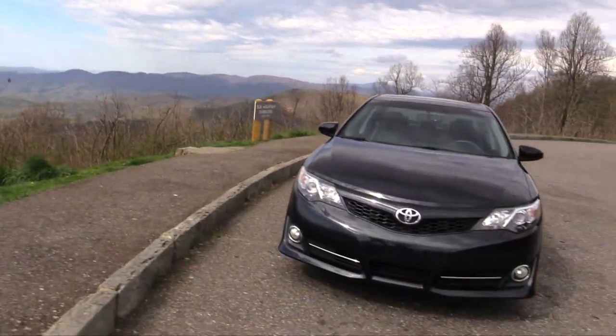So cool. Well, should we hit the road, babe? Yes, time to hit the road. We will be stopping all along the Blue Ridge Parkway. Today we're gonna picnic for lunch. So lots of cool things to see. All right, let's go.